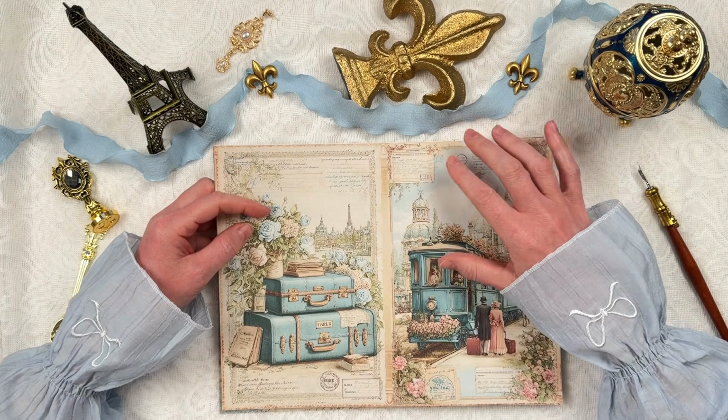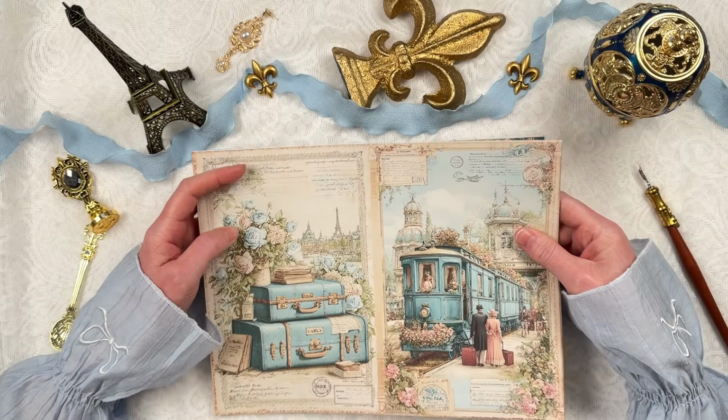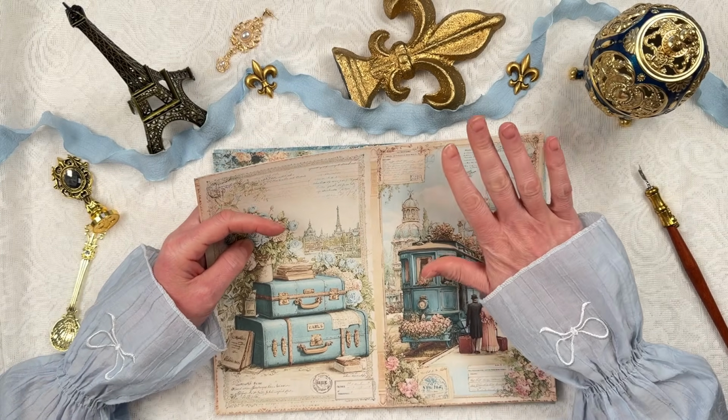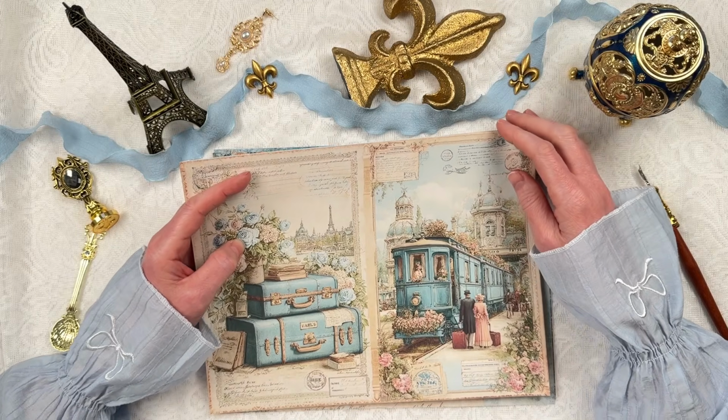In this kit, we have 24 total journal pages. And then, of course, we have much, much more. Keep watching, because you ain't seen nothing yet.